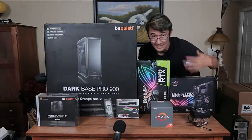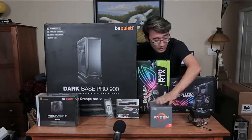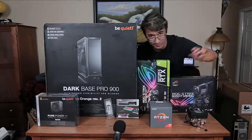It has 8 cores, 16 threads, and can handle just about anything you would want to throw at it. Now for the cooler, this does actually come with a stock Wraith cooler. However, I wanted to make this look a little bit nicer, so we do have a Wraith Prism that we're gonna be using instead of the traditional stock cooler.